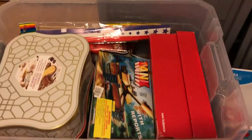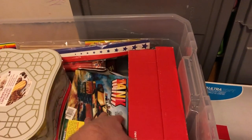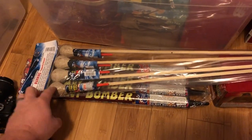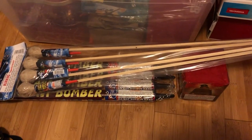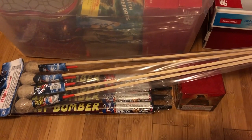Then just a box of novelties here. Tanks, strippers, just a bunch of random novelty stuff in there. A lot of overflow. That's where the artillery goes. Some little things here I picked up. Nice 2-inch ball shells, 5-shot Roman candles, a little 200 gram cake, super loud stuff. So looking forward to shooting those off. We're just really keeping them for the stash.